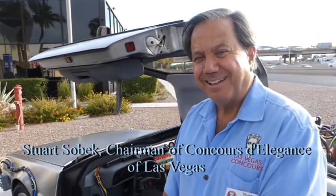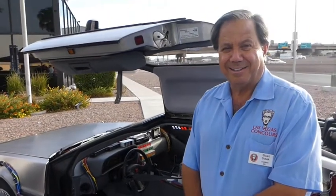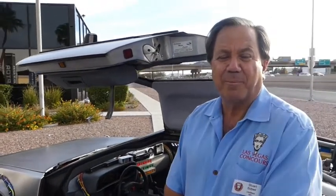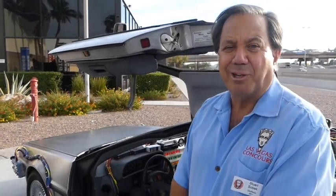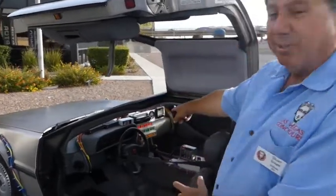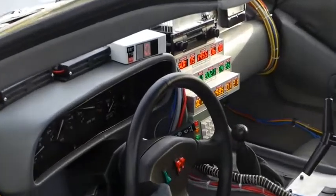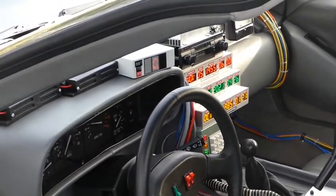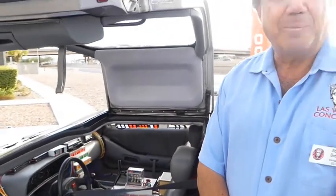Can you tell us about the highlight car of the day? Yes, this is a famous car from the movies. It's the Time Machine DeLorean. It's fabulous. We're happy to have it here because, as you notice, the date inside is October 21st. So today is actually Back to the Future Day. So we're celebrating that today is Back to the Future Day. We wanted to invite this car to be here and to celebrate it.